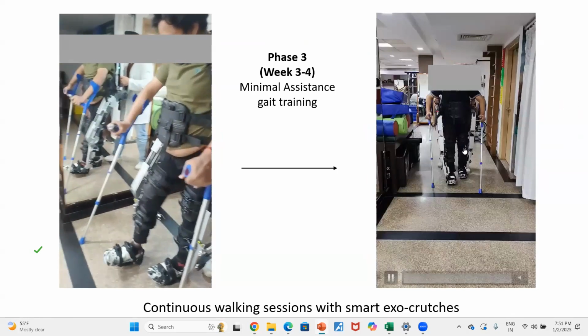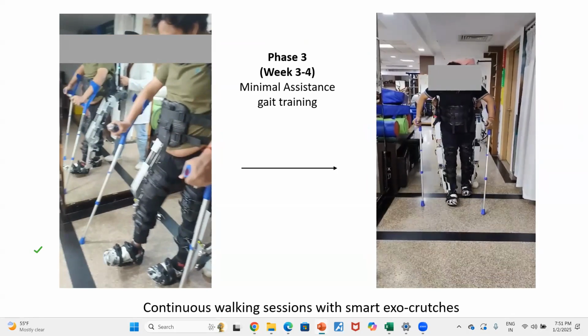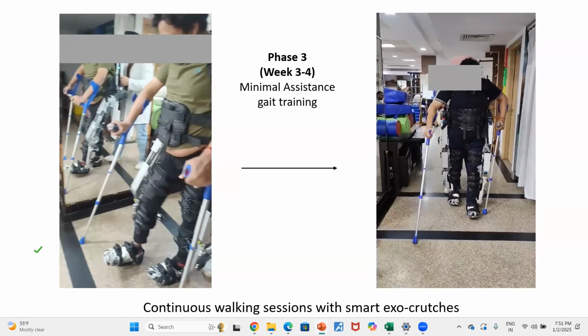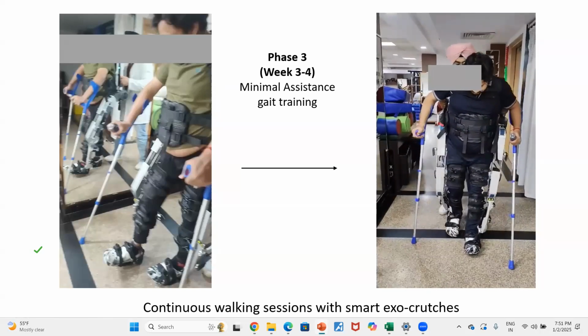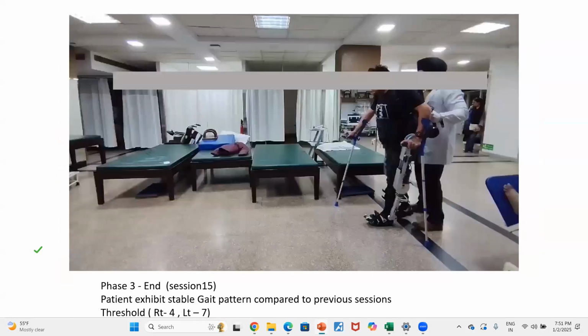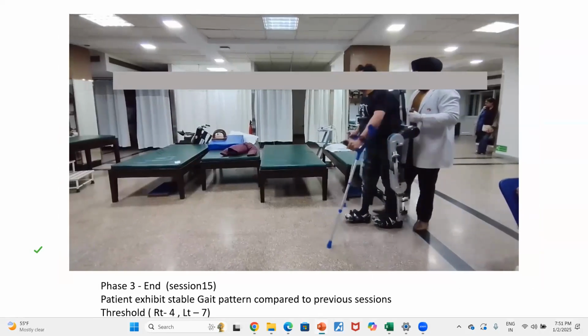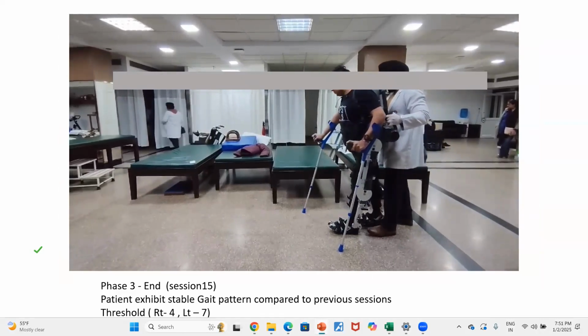So these were the continuous walking sessions with smart exo crutches. On the right side, the patient became more stable as the progression of the sessions was done, like he is able to maintain the 4-point reciprocating gait with exo crutches. At the end of the intervention, which is at session 15, the patient exhibited a more stable gait pattern as compared to the previous sessions of the walking forward mode.